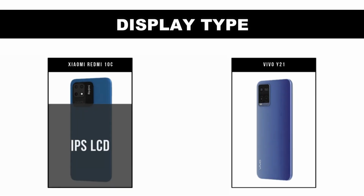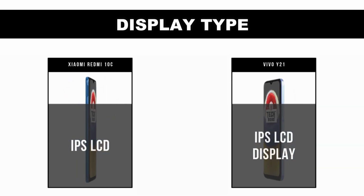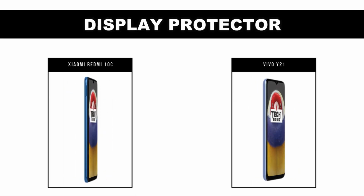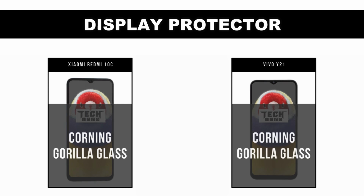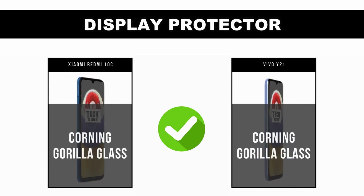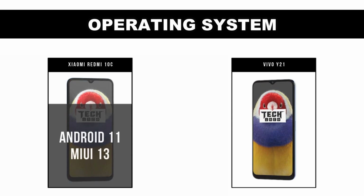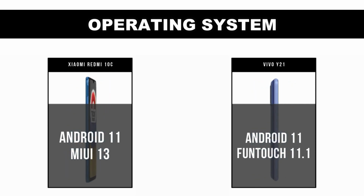Display type. Xiaomi Redmi 10C is IPS LCD display. Vivo Y21 is IPS LCD display. Display protector. Xiaomi Redmi 10C is Corning Gorilla Glass. Vivo Y21 is Corning Gorilla Glass. Operating system. Xiaomi Redmi 10C is Android 11, MIUI 13. Vivo Y21 is Android 11, FunTouch 11.1.